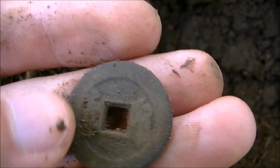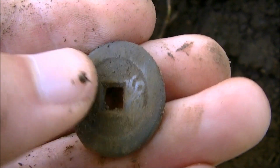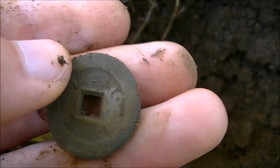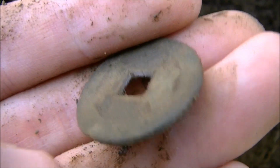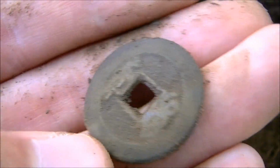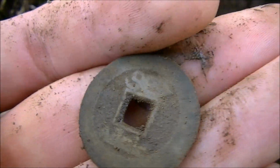Unreal. You can see the verbiage, which I believe is in Chinese, running around the sides of it here. And that's definitely what this is. I mean, it could be Japanese or Chinese. That is unreal. Alright, we'll get it cleaned up later. Looks like it's pretty worn, but I don't care.